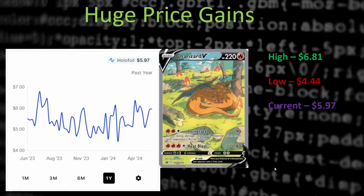Here's the Charizard V. Not a whole lot of movement from these promo cards at all. This one's been relatively flat. In fact, it's actually down a little bit from where it was a year ago, where it hit $6.81. Still really cool looking cards, but there have been so many of these that have been cracked.